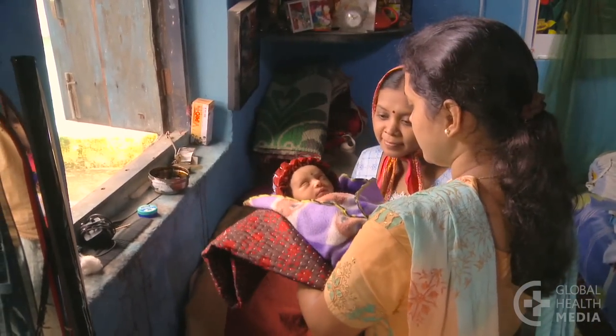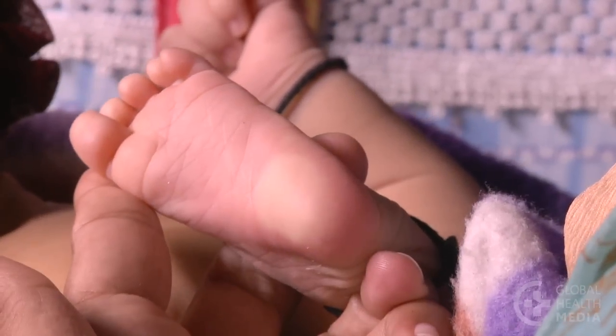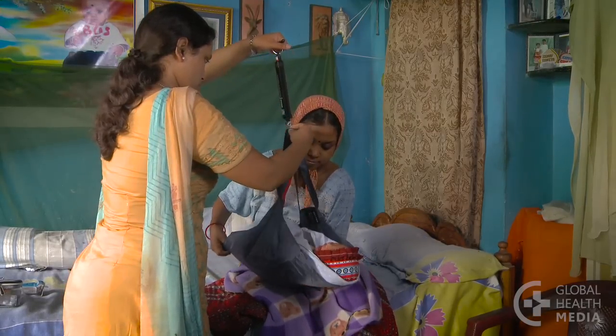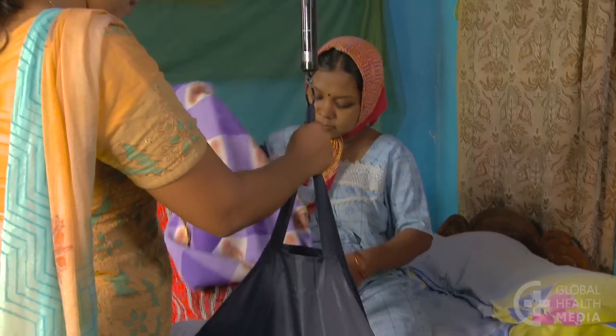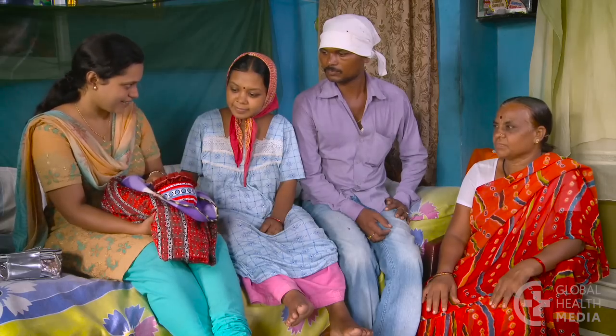Take the baby into good daylight to check for jaundice. Advise her to bring the baby if he looks yellow, especially on the palms and soles. Weigh the baby on the day of birth. A baby weighing less than 1500 grams is at higher risk of problems such as infection, feeding problems, and getting cold. Extra home visits may be needed to check on the baby and support the mother.